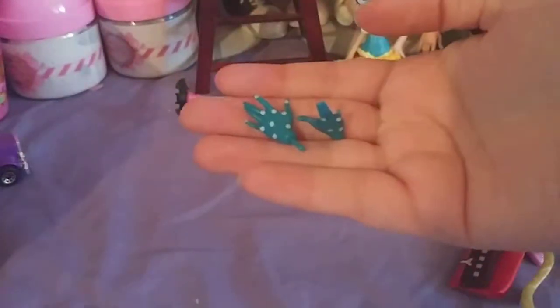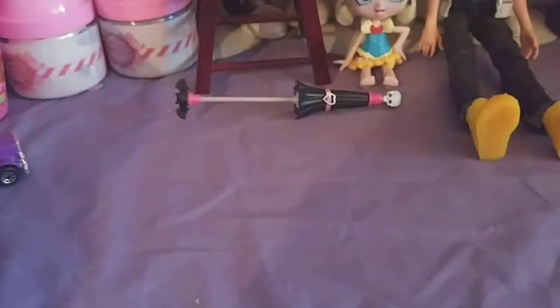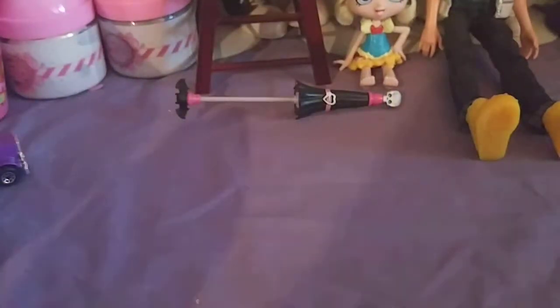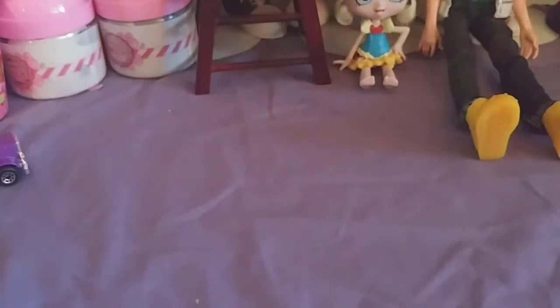Well, yeah, if anyone needs an extra pair of Maddie's hands, because I think I have that Maddie. So, yeah. So now onto the LPS that I found.